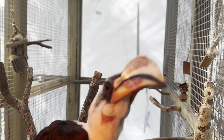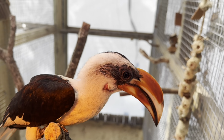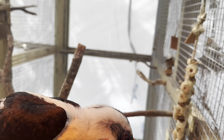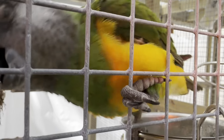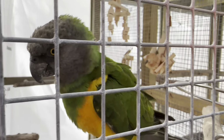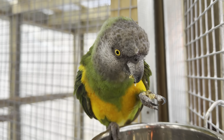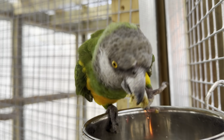And then here we got Zazu, and he's a Von der Decken's hornbill, and he loves his heat lamp. That's why he's looking really red right now, because we've got his heat lamp hooked up right here. It's kind of a colder day, so he's enjoying the heat. Hi, Rocky. So Rocky is a Senegal parrot, and he's very talkative. He says a lot of words. He's very, very cute. Look at Rocky eating. I love when they hold their food in their little hand and eat. You got food on your face.